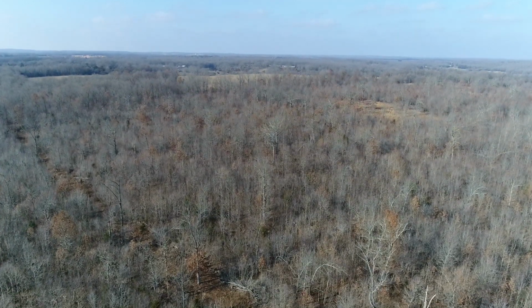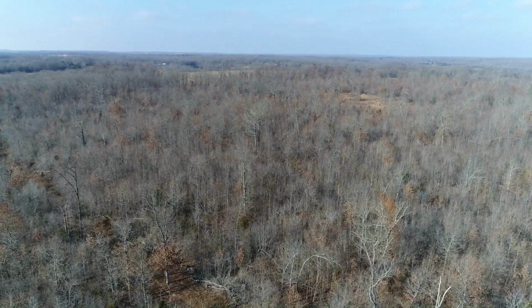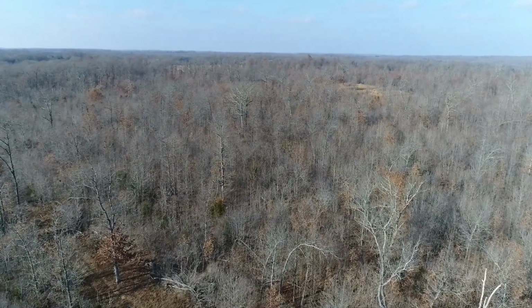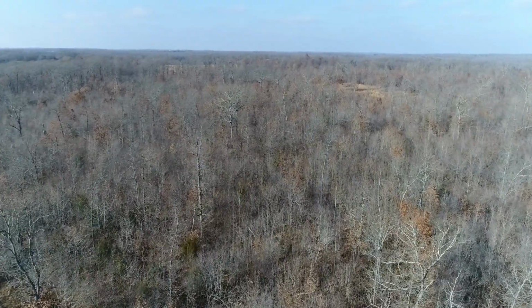Now this is obviously a wintertime video, but I like those because you can often tell a whole lot more about the property in the winter than you can in the summer. So this tract is covered with timber. It was logged probably 15 years ago, but I mean it looks really good.